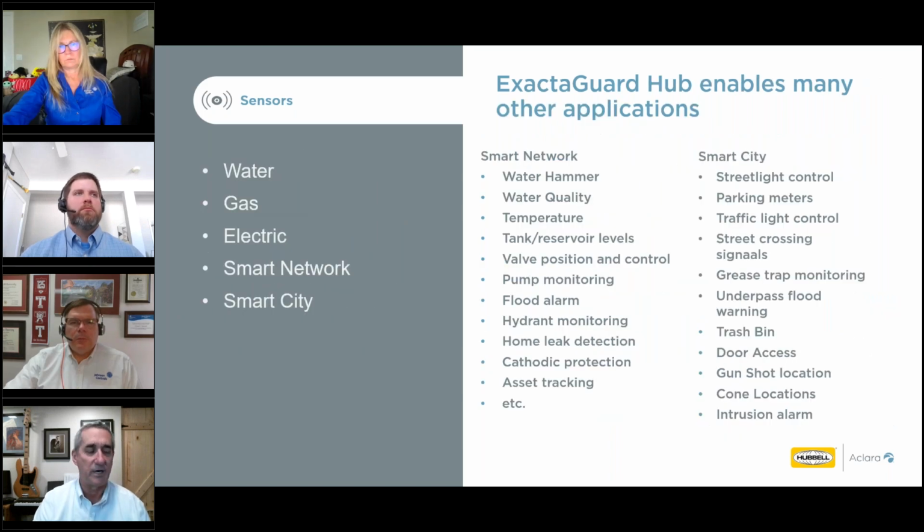And then this is the one I wanted to get to. As we've gone out and discussed this subject, we've been collecting a whole number of asks and needs driven by you, the customer. And these are just some of the things I have on my list that are on our roadmap. That will be enabled by this ExactaGuard, whether it be a smart network idea, and these are all water specific since I'm a water guy, but there's equivalent lists on the gas and the electric side.